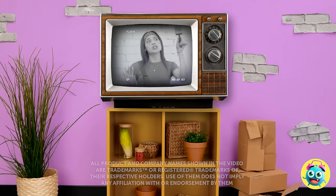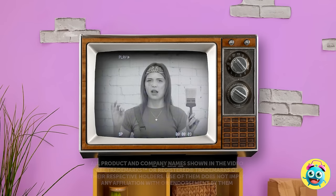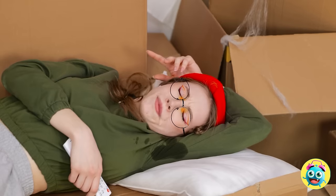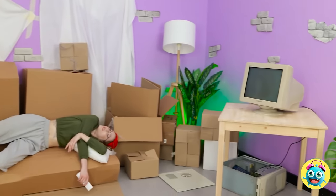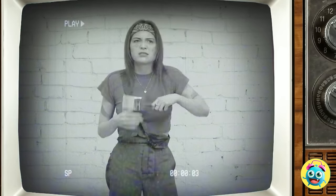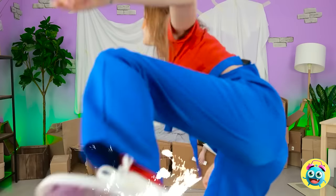What's on TV? And the secret is to use a paintbrush. Boring. And then… Wait, are you kidding me? Can't… Look at that house! I've never seen anything like it! It's awful! I need to do something! Coming through! I love a good challenge!